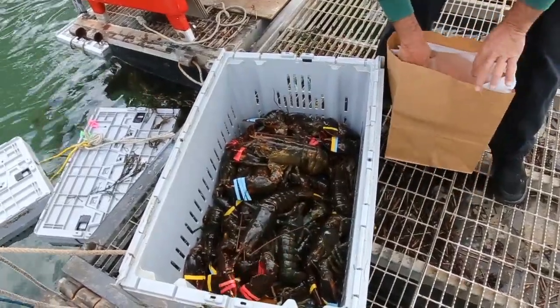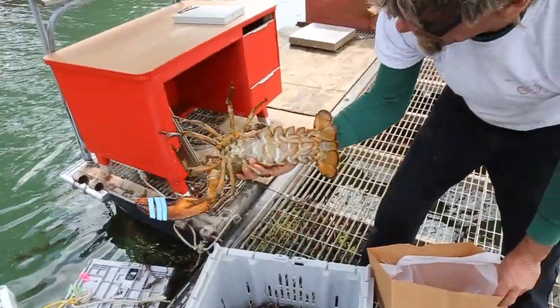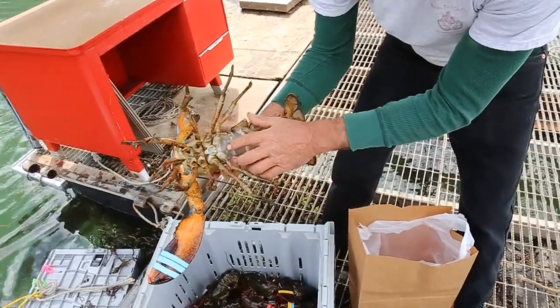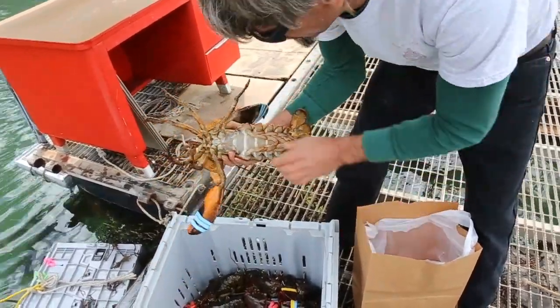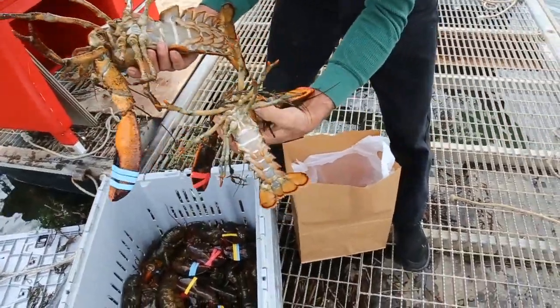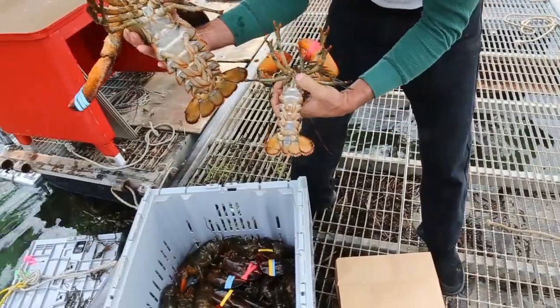Well, that's even a female. Okay, tell me again how you can tell. You can tell the females because their claws are smaller, because they're typically not as aggressive, and their tails are wider, and it has little grabbers there, and that helps them mate with the males. And see, the male lobster has a thinner tail, but it has one really big claw.